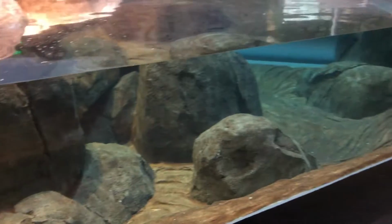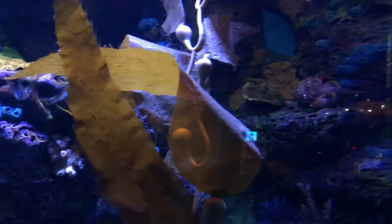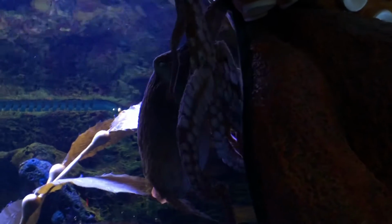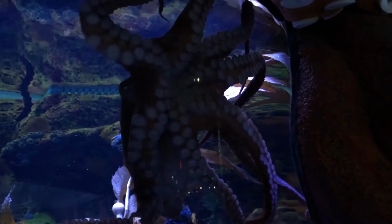Now all the enclosures were really cool to see also. This was one of my favorites. If you guys watch the series Tanked and are a big fan like I am, which is a show where they build tanks, this was on one of the episodes where they actually built this giant octopus over this octopus tank. And I love octopus anyway because I think they're so intelligent, and seeing one up close like this was a real treat for me.